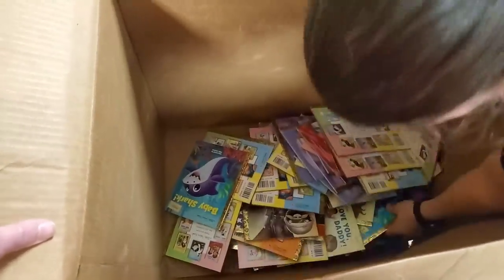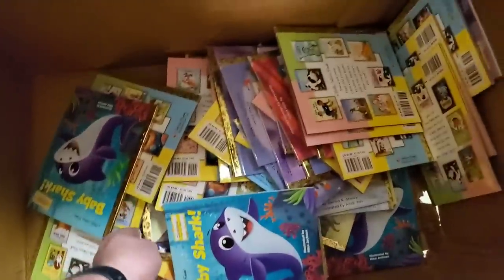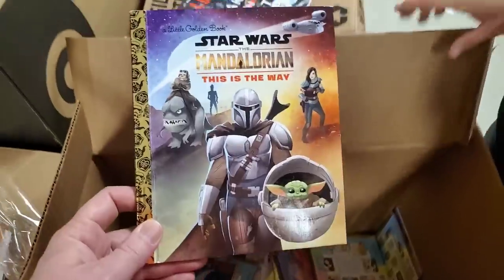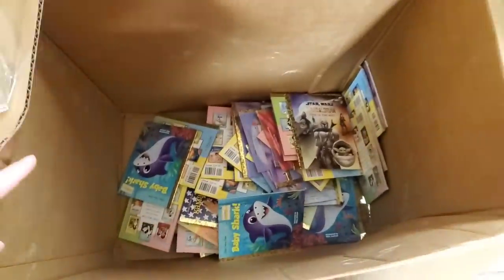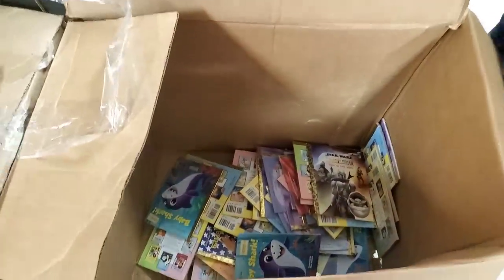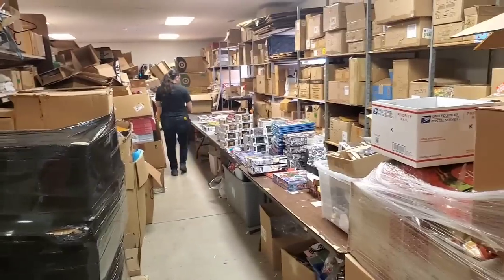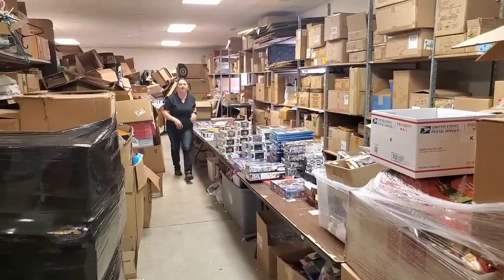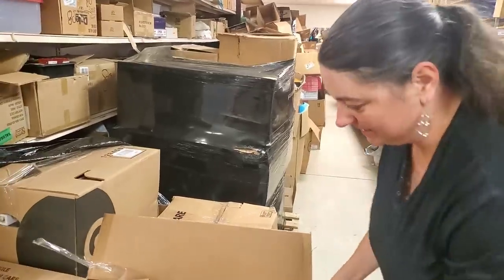I think these are all just like little baby shark. Yes. Okay, so there was a Mandalorian down here. Look at this guy. Bam. Look at his little baby Yoda. We'll just be looking for the books. We'll be posting a ton of this stuff. He found that Mandalorian, so there's random other ones in there. Look at that. That's a ton of stuff to post. We're going to post it all. We'll be here forever.